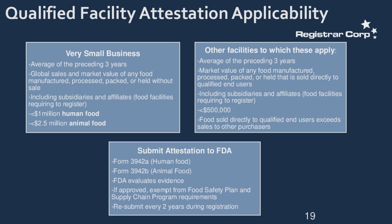So if your facility makes more than $1 million in human food, but it is sold mainly to the consumer or to restaurants locally, then FDA would allow that exemption. And it also includes all subsidiaries and affiliates. And in that case, you would have to make less than $500,000 from food sold to any other purchaser. Again, the food sold directly to qualified end users must exceed the sales to any other purchaser. So if the food sold to any other purchaser is less than 500,000, then you are qualified or eligible for this qualified facility attestation.